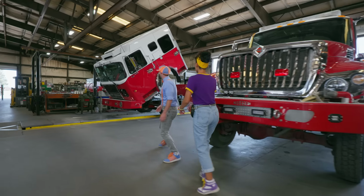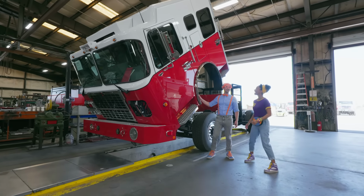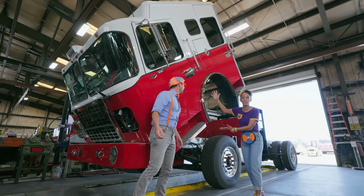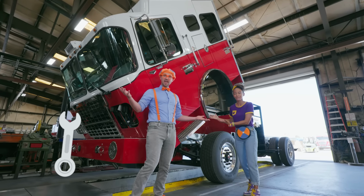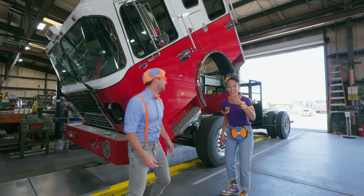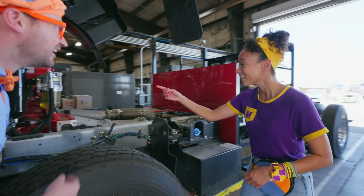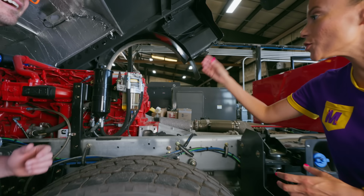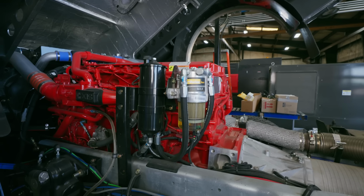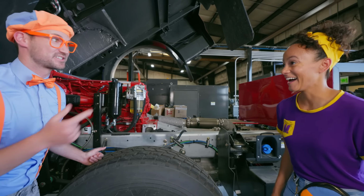Yeah, whoa, Blippi, look. Whoa, this looks like the Type 1 fire truck. Yeah, and it's tilted over because they must be working on it. Oh, yeah, and do you see? There's not even the body attached to this fire truck. Yeah, come look. Whoa. Oh, look right here. Yeah, there's a lot of tubes and a big engine. Ooh, I see the hydraulic fluid, ooh, some oil, ooh, a bunch of cylinders. Yeah. This looks very powerful.